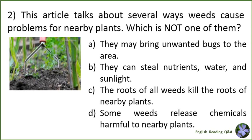This article talks about several ways weeds cause problems for nearby plants. Which is not one of them? A. They may bring unwanted bugs to the area. B. They can steal nutrients, water, and sunlight. C. The roots of all weeds kill the roots of nearby plants. D. Some weeds release chemicals harmful to nearby plants.